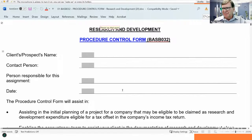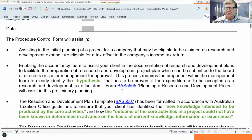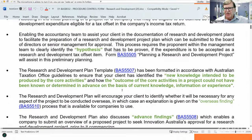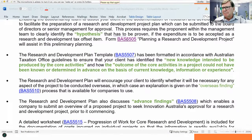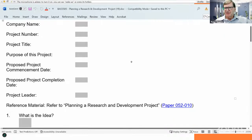Hopefully you can now see the procedure control form. This is the guidance document, if you like. It takes you through how this whole process works. You'll notice we've got these forms that I referred to before. The BAS 5505 is on planning a research and development project. So if you wanted to have a look at that, there's the form on the screen now, planning a research and development project.